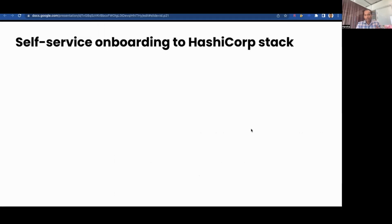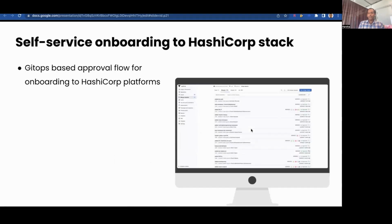And I will now briefly touch on the self-service onboarding that we have developed. So we created a Git-based approval flow for onboarding to HashiCorp platforms, and we encourage inner source, or use inner source heavily, inside the company.